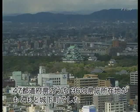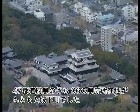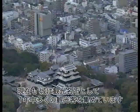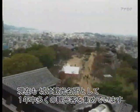No fewer than 36 of the capital cities of Japan's 47 prefectures were originally castle towns. Today, their castles are popular sightseeing attractions, drawing numerous visitors all year round.